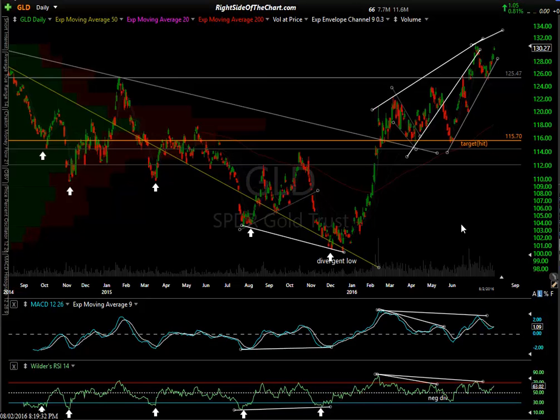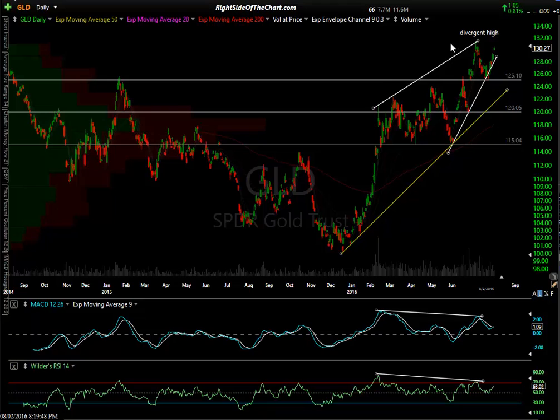However, you have to confirm a trade in the miners with gold. And I could make a pretty decent case right now or very soon to start shorting the miners. I need to see some evidence in gold. So what I think will happen here, you can see the divergent high drawn out here. It's a little clear here. See this line over here. You have this negative divergence, clear negative divergence on the RSI and the MACD.